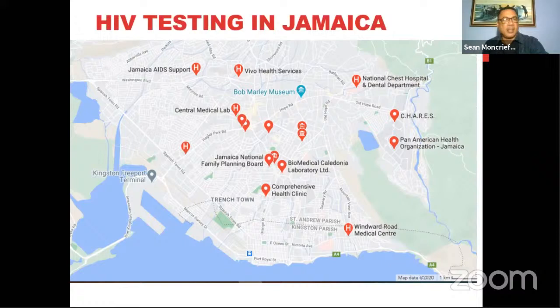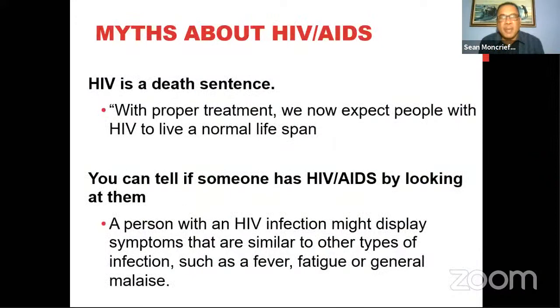So let's talk quickly, because I think my time is just about to run out, about some myths about HIV AIDS. First one, HIV is a death sentence. That is not true. That is no longer the situation, simply because of the improvement in treatment that exists now. I've spoken about the antiretroviral drugs that are present. They have been doing a wonderful job. So persons now can live long, normal lives.